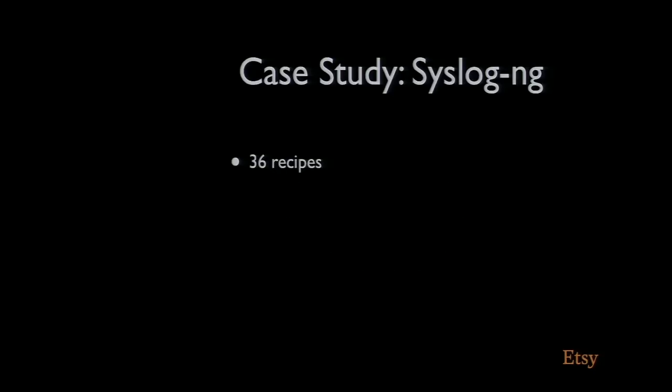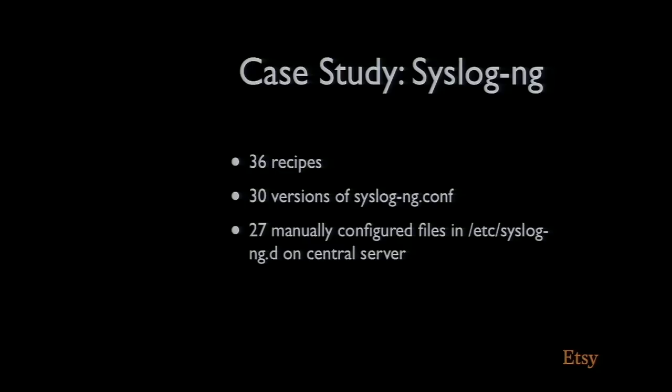This is what we started with when we entered this refactor. Our SyslogNG cookbook had 36 recipes, 30 individual versions of syslogng.conf, which is the client-side configuration file, and 27 manually configured files of the server-side configuration, which specifies what logs come from what servers and go where with what filters. Edge cases and exceptions all over the place. We had one particular server in a group doing one thing, others doing others.